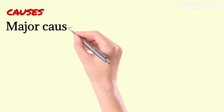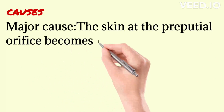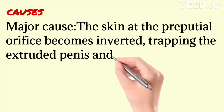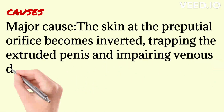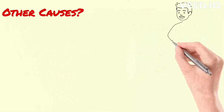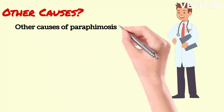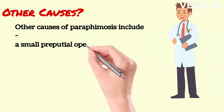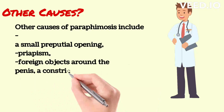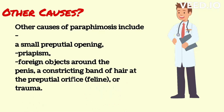Now we will discuss the causes. Major cause: the skin at the preputial orifice becomes inverted, trapping the extruded penis and impairing the venous drainage. Other causes of paraphimosis include a small preputial opening, priapism, foreign object around the penis, a constricting band of hair at the preputial orifice, or trauma.